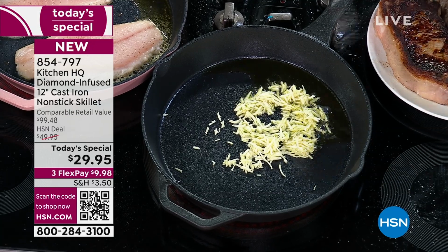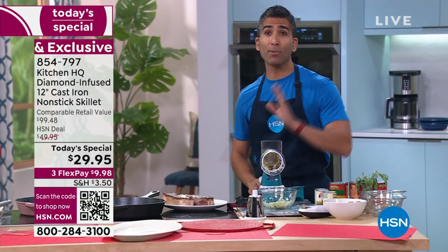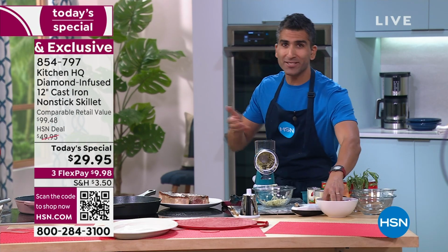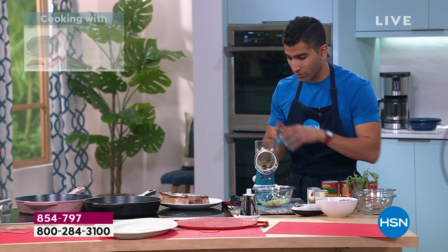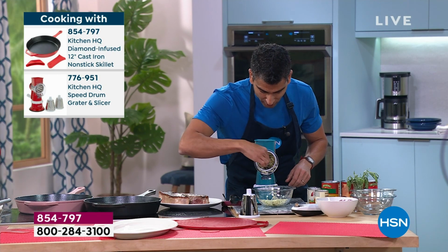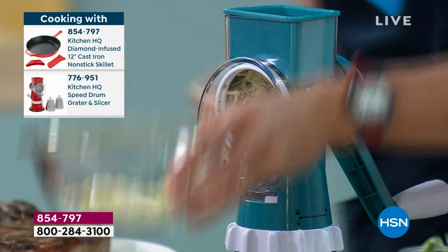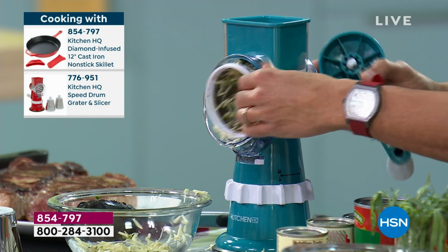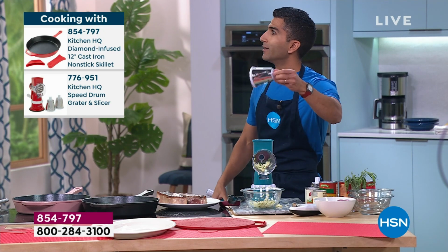I prepped that garlic with the famous Kitchen HQ speed grater. This is the #1 selling kitchen gadget in the history of the Home Shopping Network because everyone needs a grater, a box grater, a mandolin. And here it's as easy as putting it into the chute and grating away. So this is the small grater attachment for the garlic. Look at this, awesome for cheese, for onions, which I'm going to show you. It's fast, it's easy, and all you do is unscrew the back, take it out. This goes into the dishwasher, and now I've replaced the box grater, the mandolin, the hand grater.